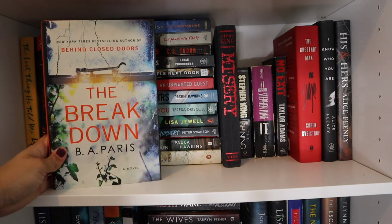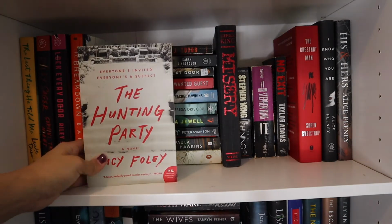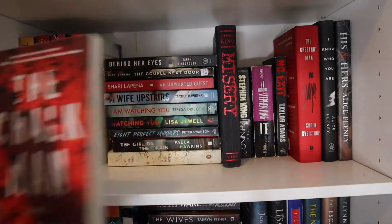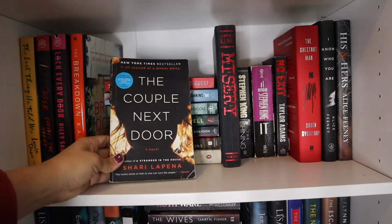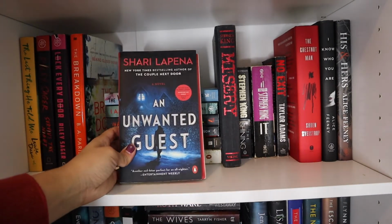The Breakdown by B.A. Paris. The Last Mrs. Parrish by Liv Constantine. The Hunting Party by Lucy Foley. The Chalk Man by C.J. Tudor. Behind Her Eyes by Sarah Pinborough. The Couple Next Door and An Unwanted Guest by Shari Lapena.